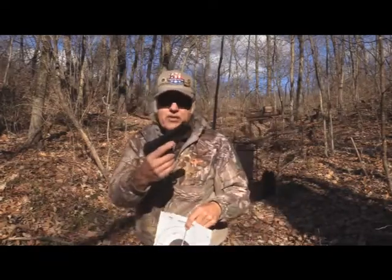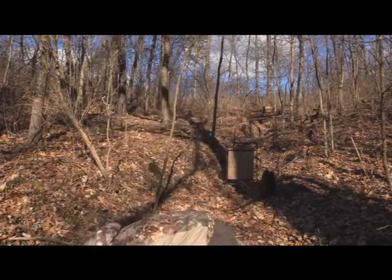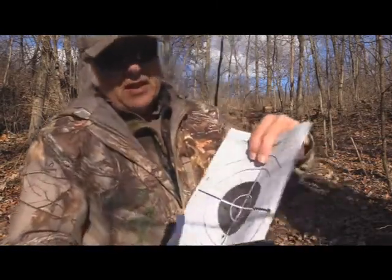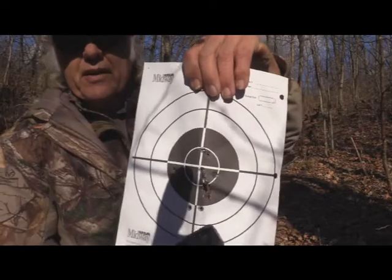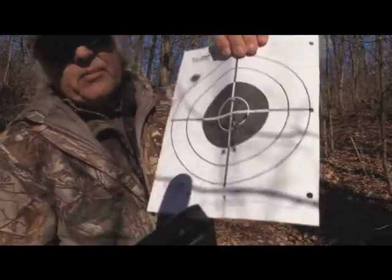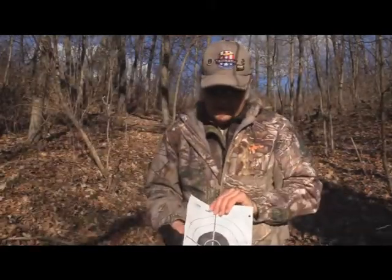This one, by the way, is the one that had the little bit of a hiccup there with a jam. Here's the last one. Pretty much what that other one did, but it had a very good grouping right here. A lot of them in the 2-inch area. And then a few out here and a couple here, but one way down here. Now I don't know what that deal was, I really don't.